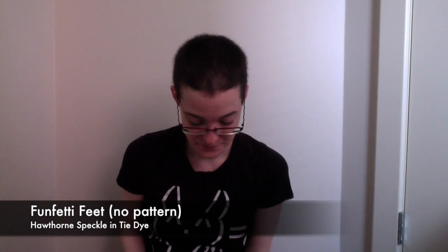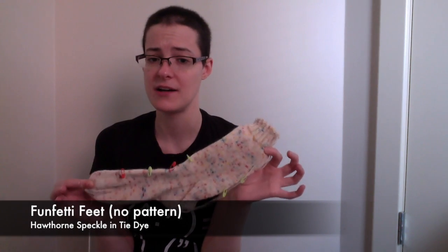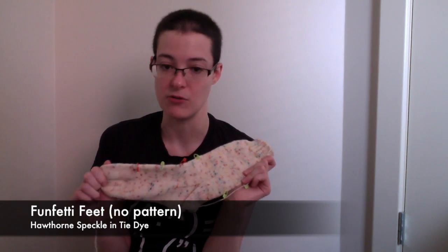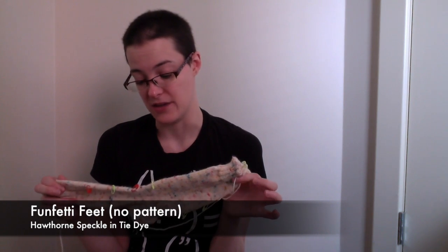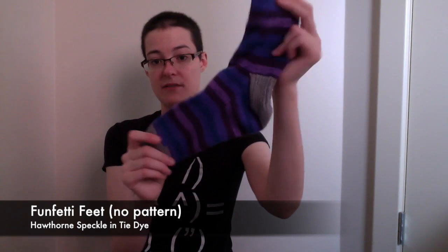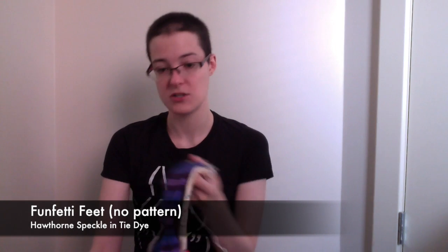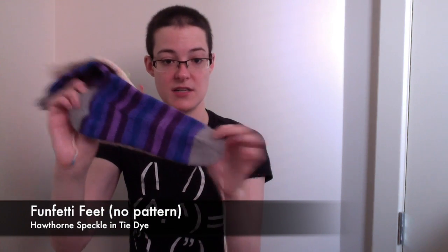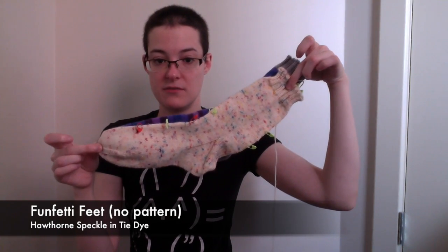So, I like it. This is part of my gauge swatch project, where this is a 64-stitch sock knit on 2.25mm needles, which is a size down from what I normally use. So this is Hawthorn, but knit at a gauge that will give me something akin to what I have on my Felici socks. I could actually compare them, and they're about the same, give or take. Hawthorn is a little stretchier and has a little bit more give.